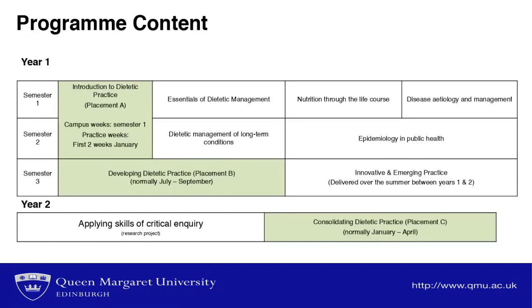And this gives you an overview of what you would expect to be studying in the different years of the course. So year 1 is broken down into effectively 3 semesters, so semester 1 and 2 at the more traditional academic times, and then semester 3 is effectively over the summer between years 1 and 2. So you wouldn't normally have an academic break between the 2 years. It may well be there's a few weeks off, but certainly not the traditional summer off.